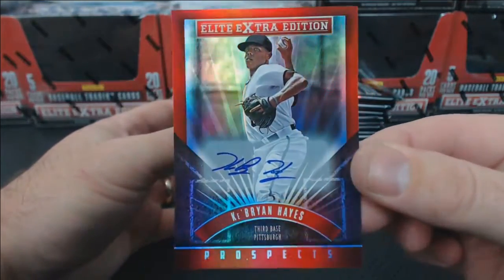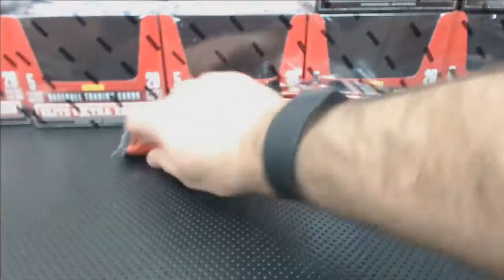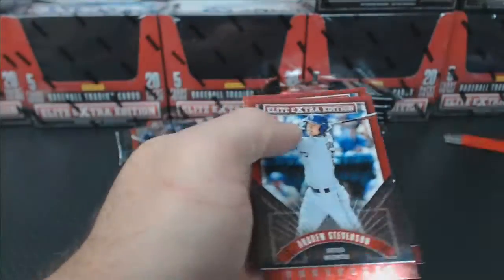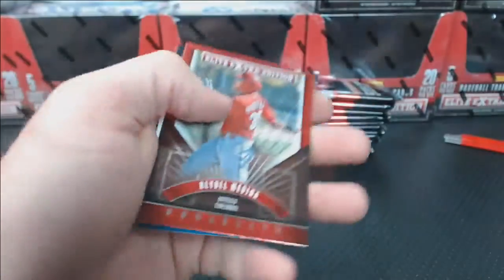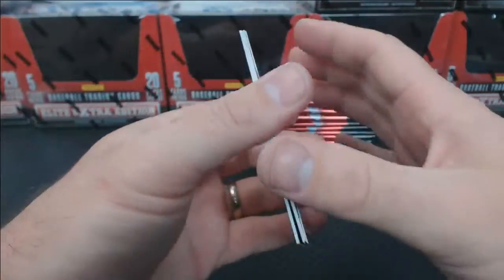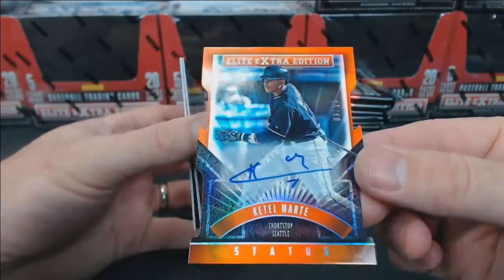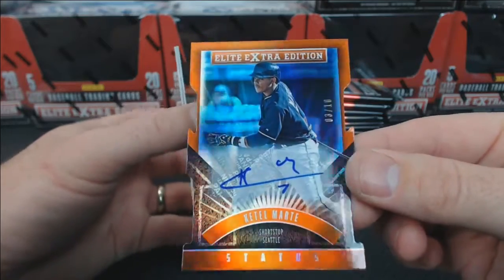Cabrian Hayes for Pittsburgh. That's on card. I couldn't believe it. I was driving home from here at 2 o'clock and the game is on the radio, and I was like, what? Stupid game is on at 2? People are working. Kettle Marte for Seattle. Status die cut auto, 3 of 10.